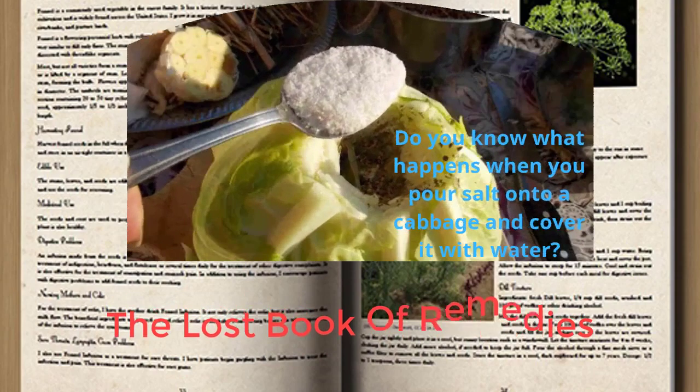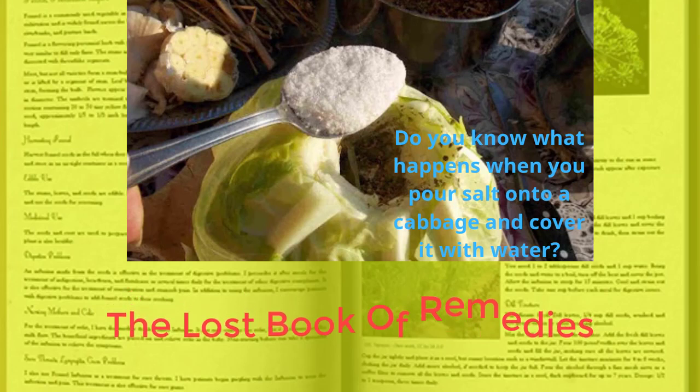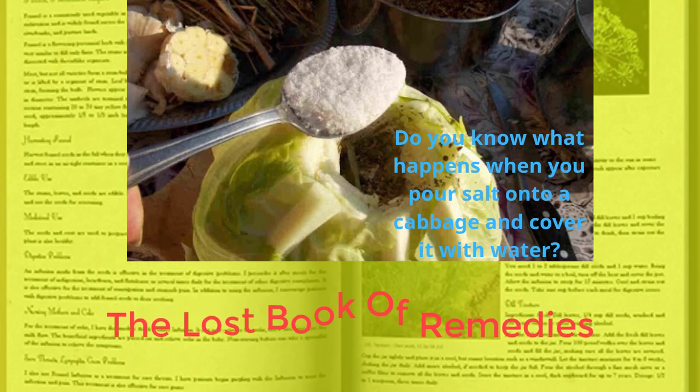Do you know what happens when you pour salt onto a cabbage and cover it with water? In a few days, it starts to ferment, bringing to life wonderful microbes that offer some of the best protection possible for your digestive tract while regulating your bowel movements and preventing both diarrhea and constipation, for a mere 27 calories per cup. This probiotic offers 4 grams of fiber, 35% of your daily vitamin C needs, 21% of your daily vitamin K needs, and 12% of your daily iron needs. How's that for a nutritional powerhouse?